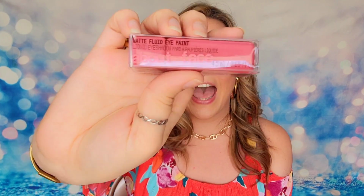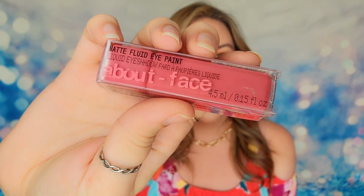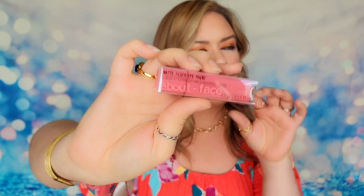So the first one that I went with is from About Face. This is Halsey's makeup brand or beauty brand that she has. This is the matte eyeshadow, and it's a liquid eyeshadow. This color I loved. They had a little swatch on the Ipsy website that was behind the product. And when I saw the color, I was like, that is a good shade for me. So that's why I went with this.